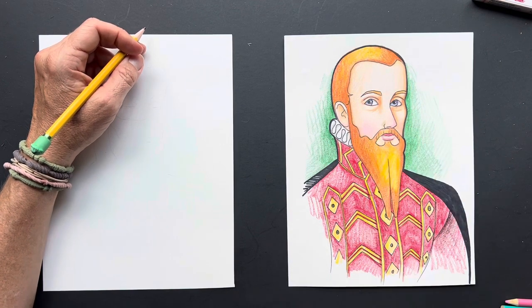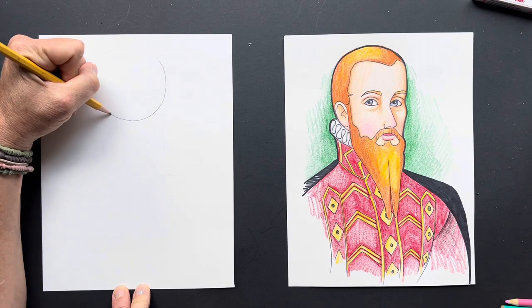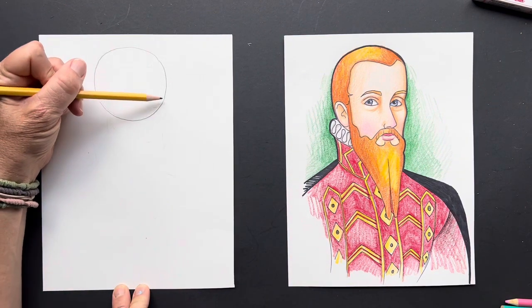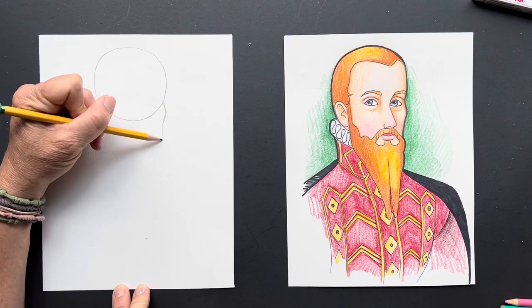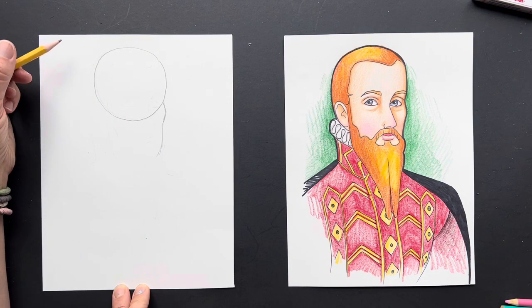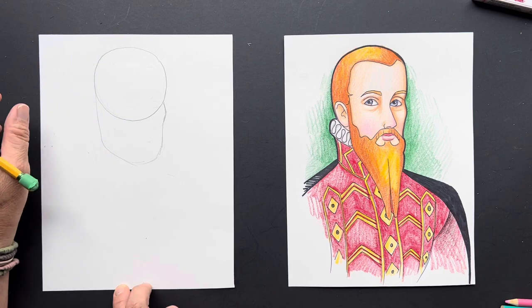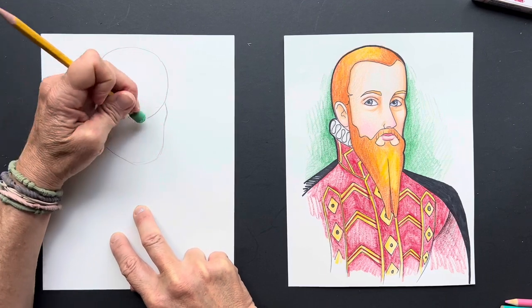He has a very long head, so we're going to get started with a circle for the head. Now, since his head is so long, we are going to make a little lump coming off here, and we're going to bring it down, okay? And what are we going to do on this side? This is kind of like his chin here, his head. Okay, so we can erase the bottom here. We don't need this anymore.